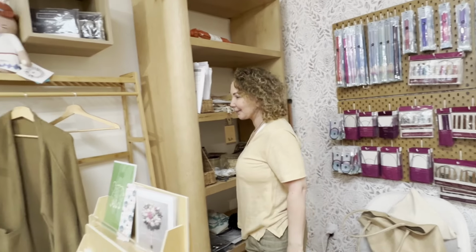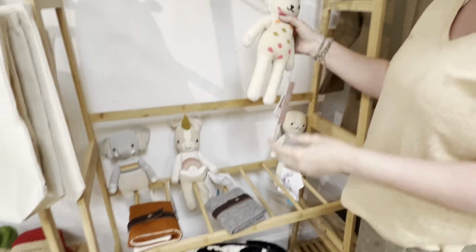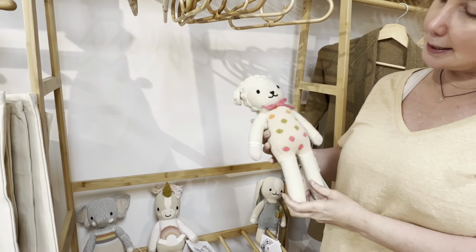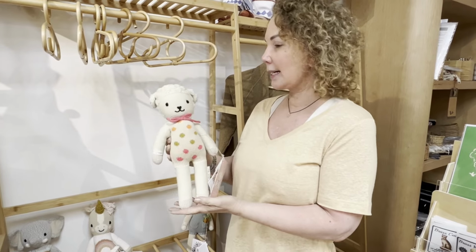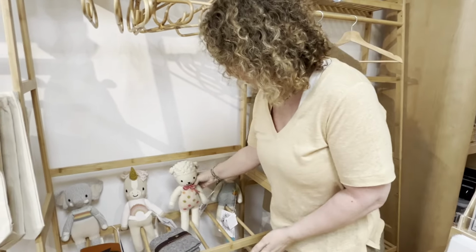I need to learn. This is a really nice company, Cuddle and Kind. And the beauty of this is that every time you buy a little toy, isn't it adorable? They donate money to feed 10 kids in need. Oh, that's so nice. Isn't it lovely?